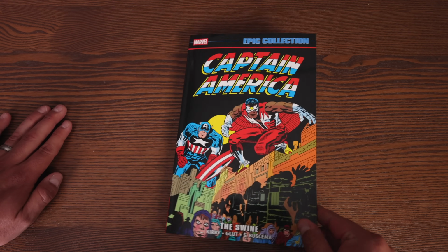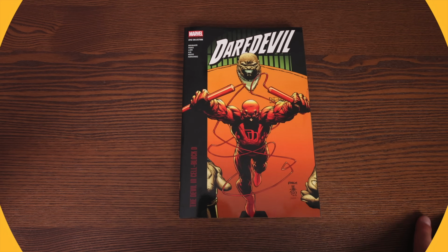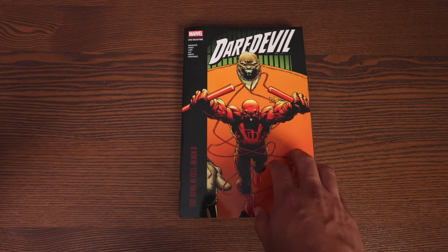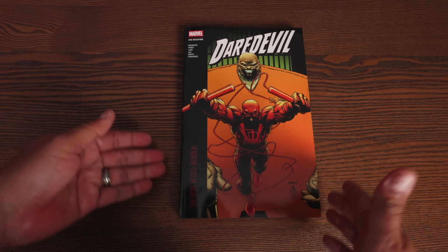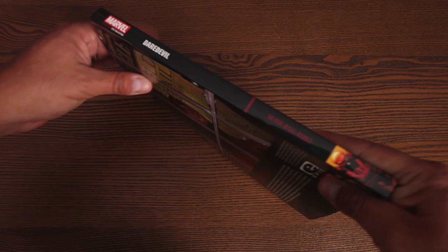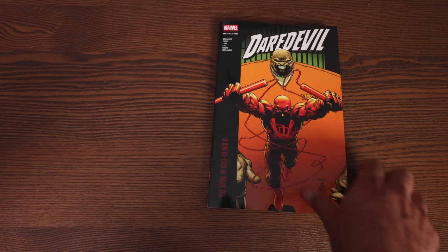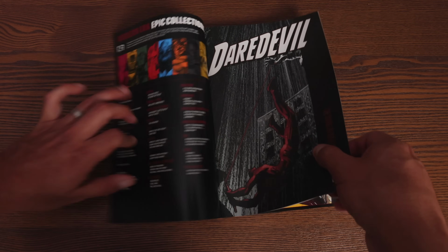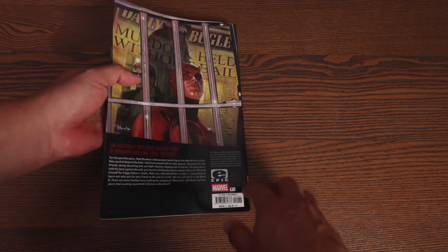But that's Captain America Epic Collection, Volume 7, The Swine. Daredevil, Modern Era Epic Collection, Volume 6, The Devil in Cell Block D. Of course, it has to be D. Always love this image here by David Finch. I remember when they had this solicited, the cover for the actual issue, I thought it was Joe Quesada, honestly. But nope, it's David Finch with Danny Miki on inks. So this is Volume 6, and again, the Modern Era Epic Collections also put the years, 2006 to 2007.